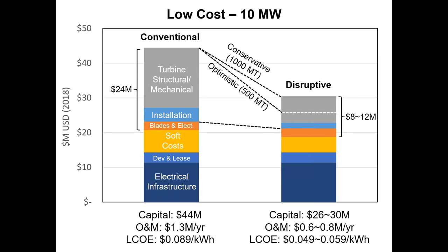Now, of those capital costs, more than half, $24 million, come from what we're calling the turbine system. In gray is the structural mechanical components, in blue is the installation of those components, and in orange is the blades and power electronics of the turbine. So that adds up to $24 million. Nearly equal to that in cost, according to NREL, are soft costs, additional balance of station costs from development and leasing, and a huge cost, the electrical infrastructure. These are the subsea cables and the substations.